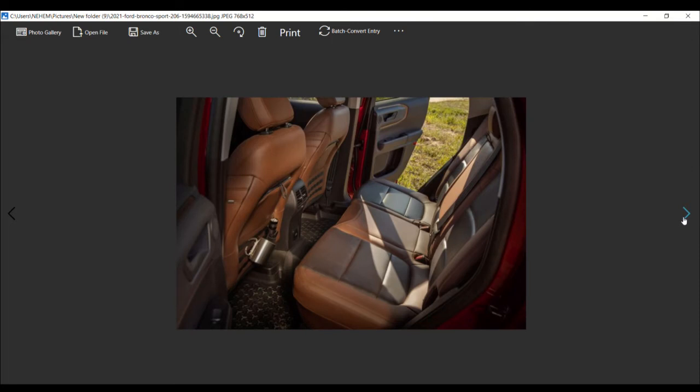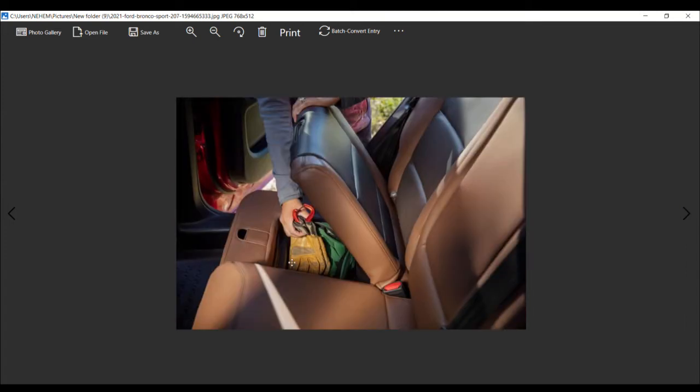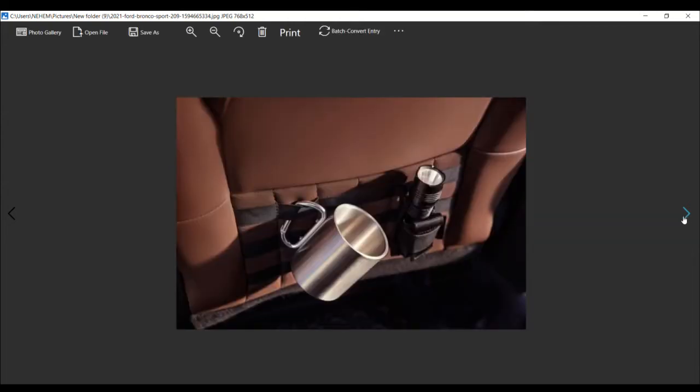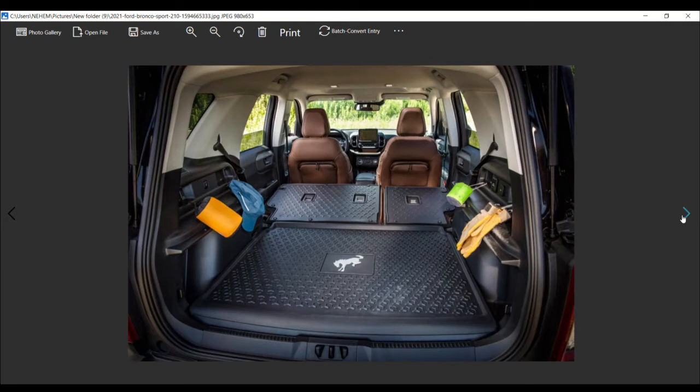You see the back seat space is a lot more tight on the Bronco Sport. And of course you got a place to put your belongings underneath, and a place to keep your electronics dry and out of sight and out of mind. Cup holders, flashlight holders, and all of that. Again, the Bronco Sport.